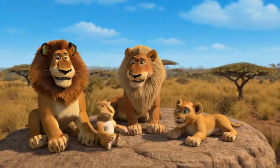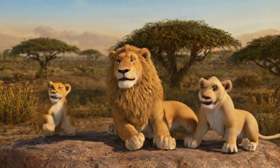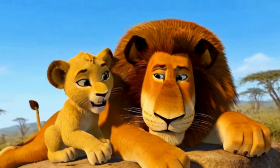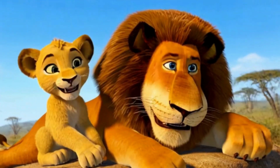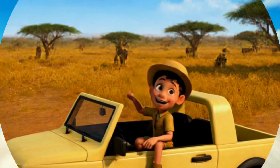First up, we've got lions. These big cats are known as the kings of the jungle, even though they live in the grasslands. They rest for up to 20 hours a day. Let's keep going in the Jeep and see what else we can find.